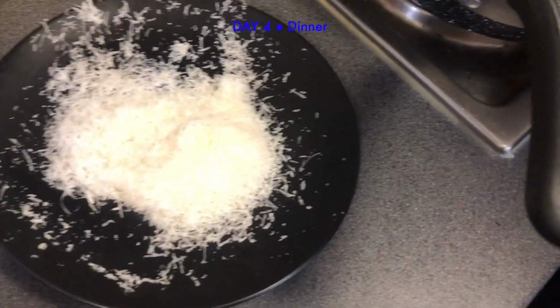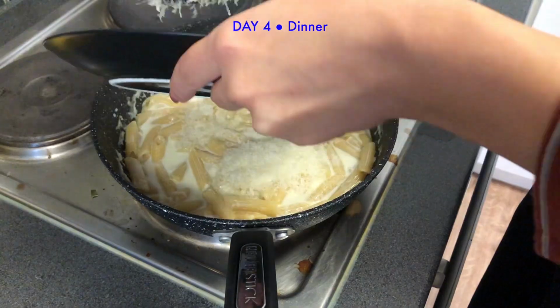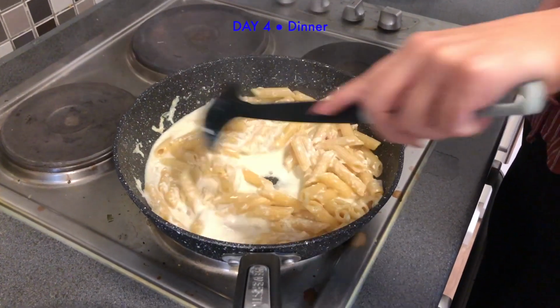Before I left, Alexia made me a cheesy garlic pasta, which was really good. I rarely make pasta, so this made me want to make it at home since it seemed really easy and delicious.